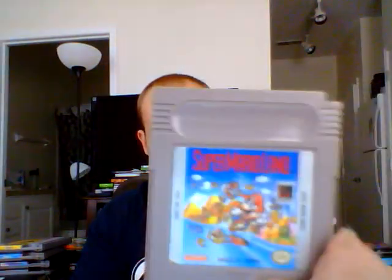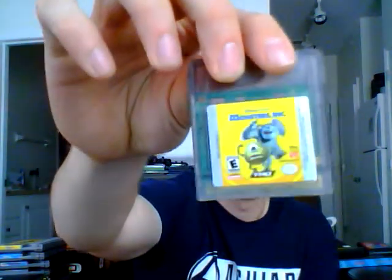I also got, I think for $12, a Game Boy Color. As you can see, it's got its battery cover and everything, and it came with Super Mario Land, the original Game Boy. I don't know if you can see that very well or not. And it came with also 102 Dalmatians, The Adventures of Mary Kate and Ashley, Mickey's Racing Adventure, and Monsters Inc. This was pretty obviously owned by a girl, but for $12, it was easily worth what I paid.